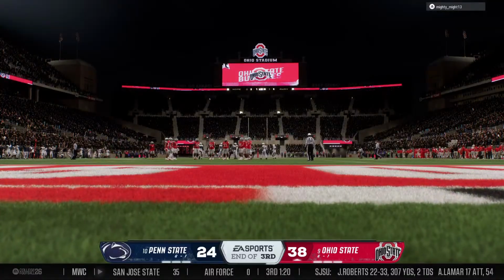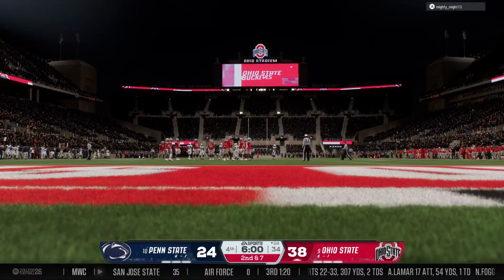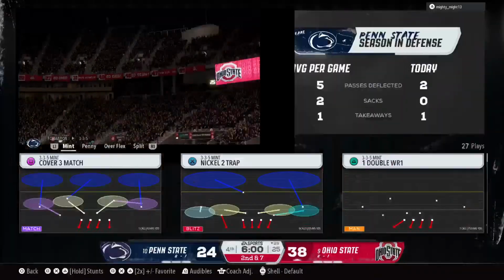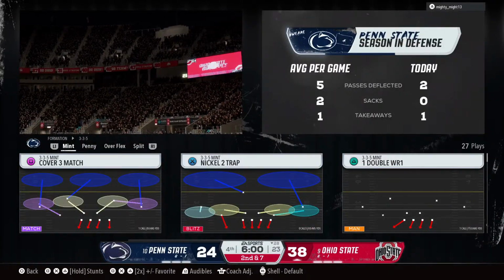Well, guys, Ohio State has the lead here. And as we switch ends of the field, let's take a quick look at the national rankings. One more period to go, and we'll see just how much fight they've got left in them.